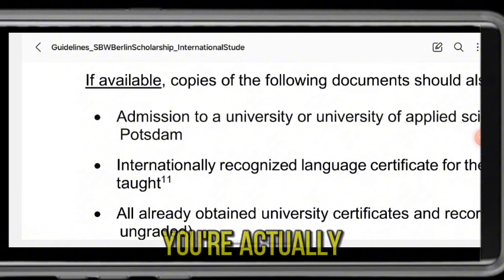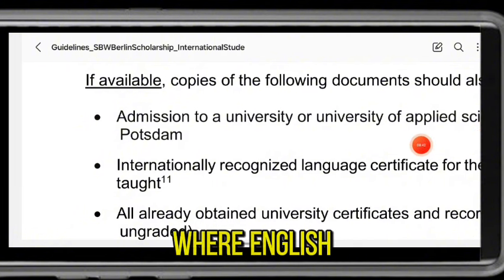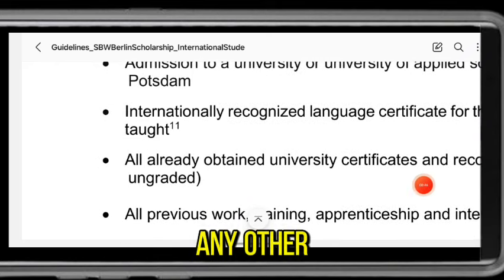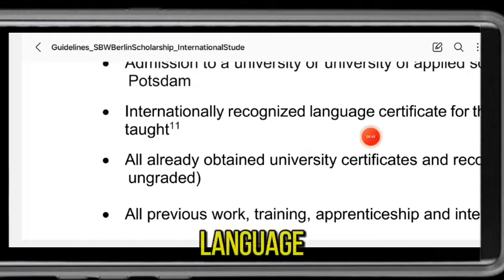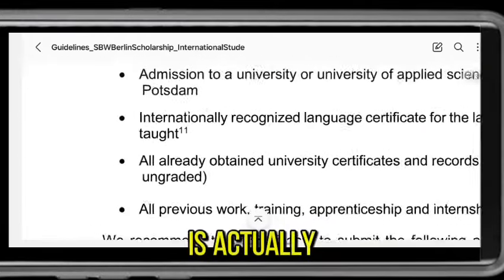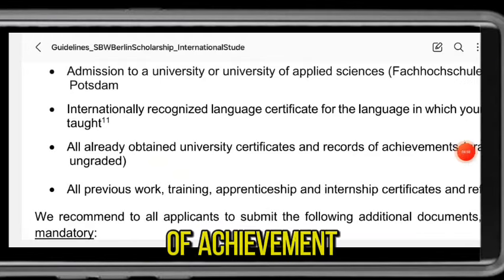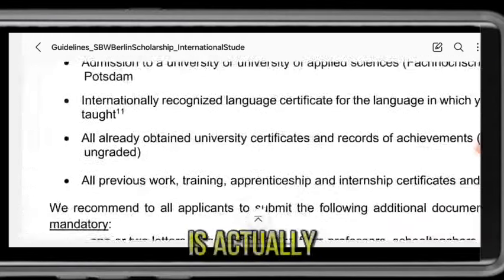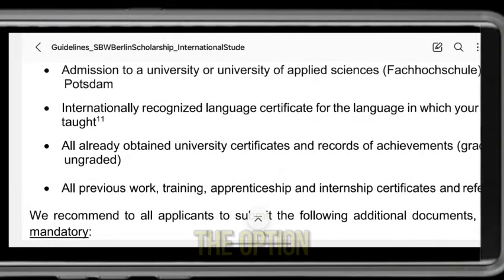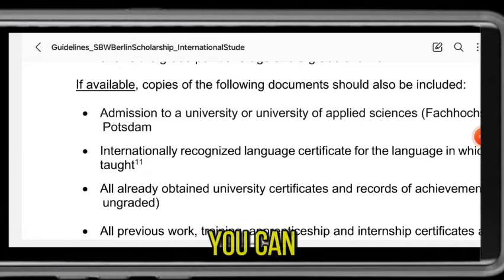If the program you are selecting is taught in English and you are coming from a country where English is the language of instruction, you might not need to provide IELTS. But in any other case, an internationally recognized language certificate for the language in which your studies will be taught is required. And all the obtained university certificates and records of achievement, graded and ungraded, are also required. And we have the option here that if they are available, you can put them, and if they are not, you can skip them.